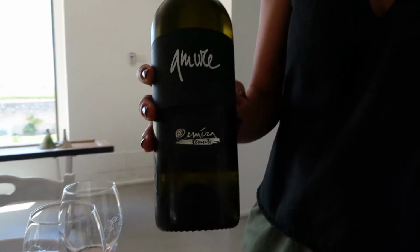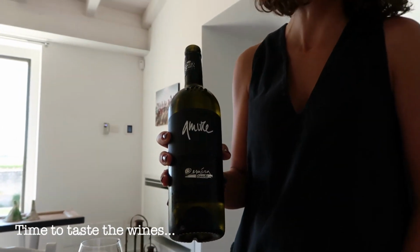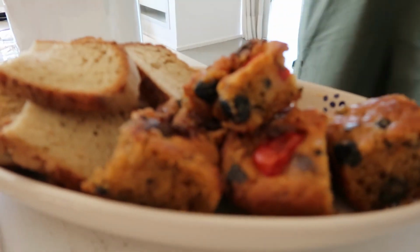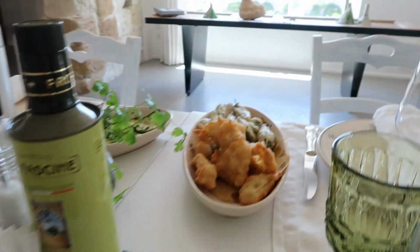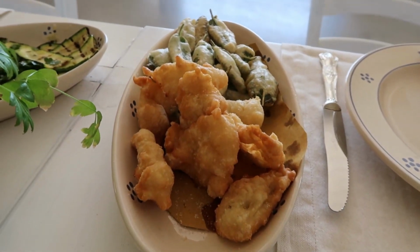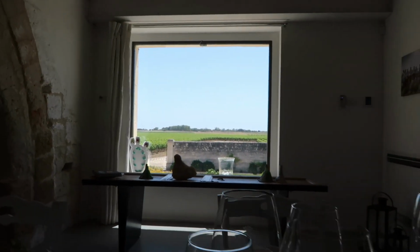We started tasting with Amore, our blend of Fiano and Incrocio Manzoni Bianco. Okay, and we have this light lunch with the local focaccia here, with olives and anchovies. We have eggplants, your favorite, bell peppers, and the fried sage. And the pettole, which is a fried dough, and the zucchini, and this stunning view. So we are ready for wine.